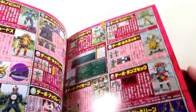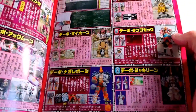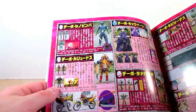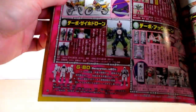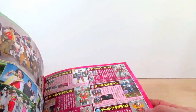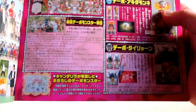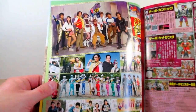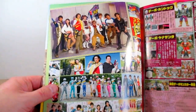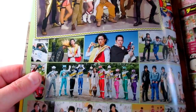On page 91 here, and then 92, more on the villains here. 93, more on the villains. Mostly monsters. And then on page 94, friends, here is some more of the villains here. Now on page 95, we got nice images of the crew and cast and so on. So here, and then here.